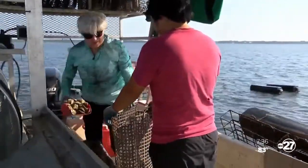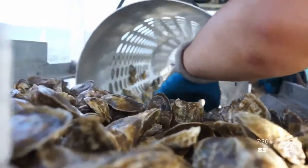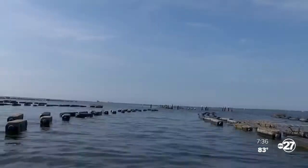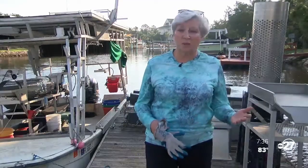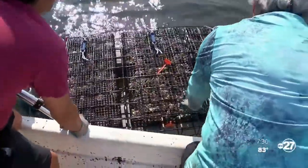With a small team, Deborah spends most days harvesting the perfect oyster from her water column of about 150 cages. Native American Indians were doing oyster aquaculture in this area. And oyster aquaculture has been prevalent throughout the world, but not here in Florida. We level out the oysters in the bag.